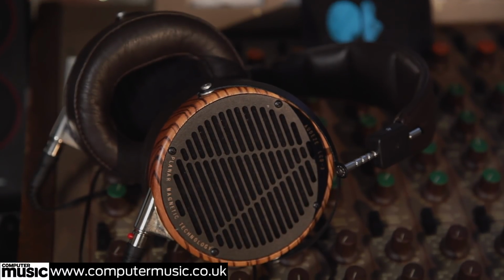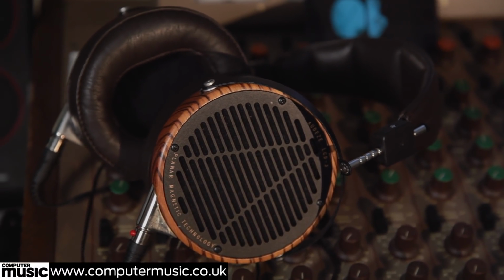Cool. So that's pretty much it. And the Audio-Technica headphones, I've got a couple of pairs of them. They're always a good safety check and just a good headphone reference. So I like to flick between a few different monitoring sources, because I think you just can't hear it in enough different ways to really see what's going on.